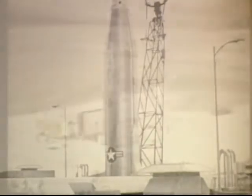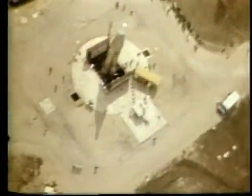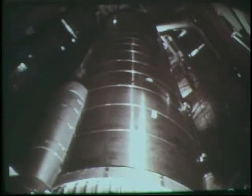The final version of Atlas was stored vertically in hard silos buried in the ground. With a pair of 45-ton doors exposed to the elements, these silos completely protected the missile from weather and attack.